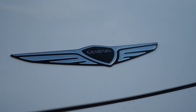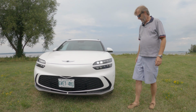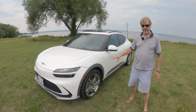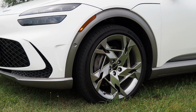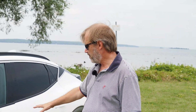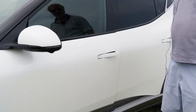We'll show you the frunk up front as well, but it's pretty much in line with the all-wheel drive EV6 and Ioniq 5. So let's give you a look at the beautiful 21-inch wheels. They are 255 wide, 21-inch rims, which come with the performance version of the car. And then we have these pop-up handles, which pop up as you approach the car, and then as you leave the car, they'll be hidden away.